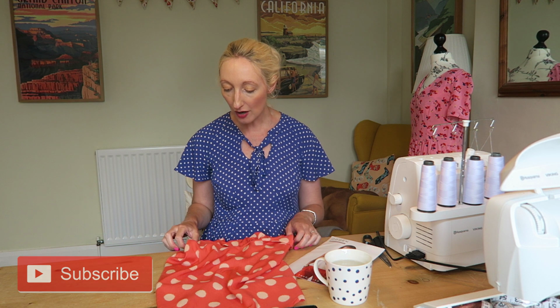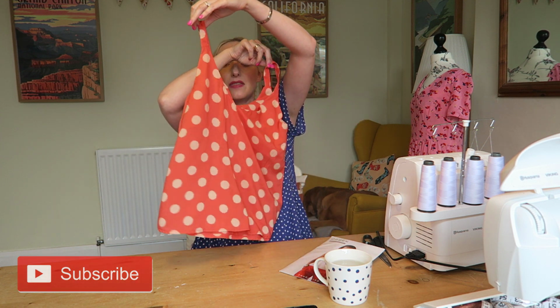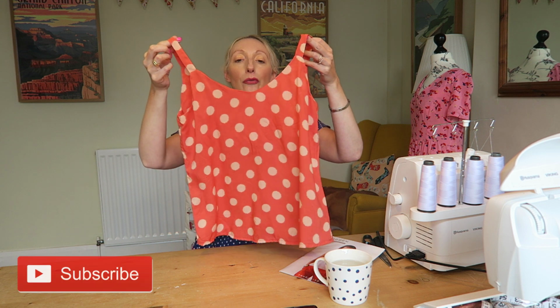And I actually sewed around my whole label on my back facing for a couple of reasons. One, I wanted it just to look nice and smart and show that I'd made it, and the second reason is I think because it's got a V front and a V back, it could be quite confusing which way round the top actually goes. So that's the front and that's the back. The V on the back is slightly deeper than the one on the front.